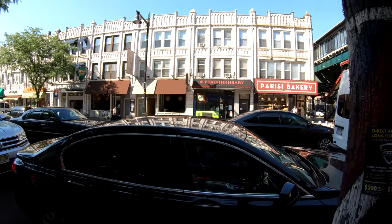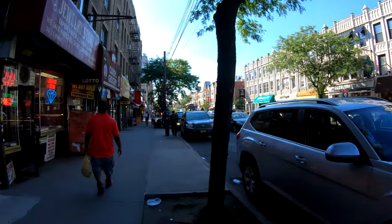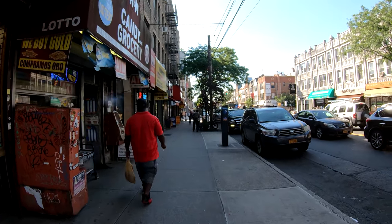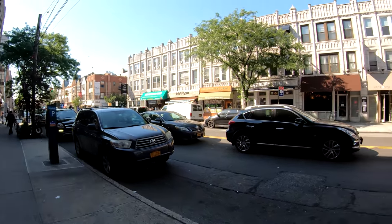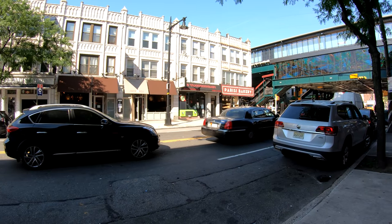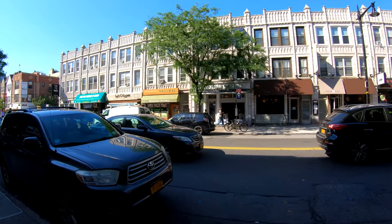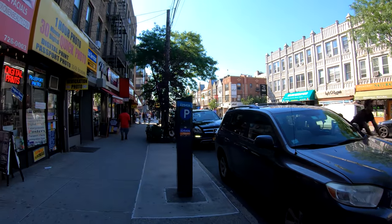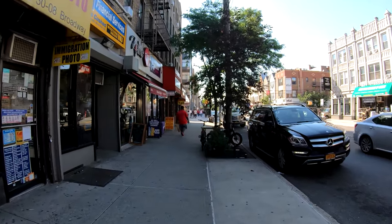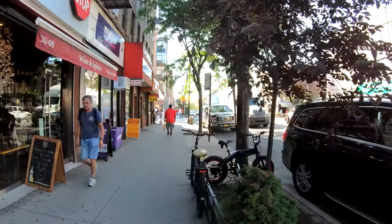There's the King of Falafel and Shawarma. It started here on Broadway as a food cart, but they grew so big that they were able to buy a storefront in Astoria. That's why the storefront looks like a food cart. They still do have food carts in Astoria. I know there's one on 30th Avenue, one on Ditmars Boulevard. And maybe there's another one too in Manhattan. I'm not really sure.